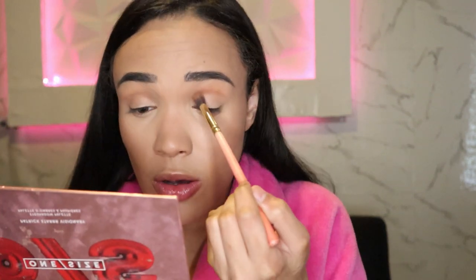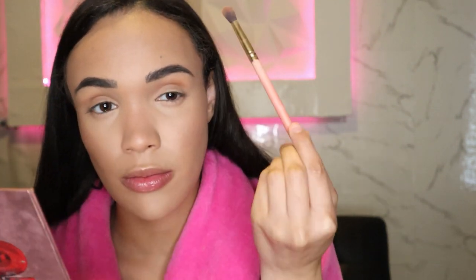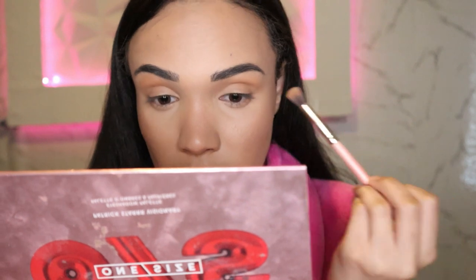I'm holding my brush all the way at the back of the base of it to get the most diffused kind of look. I don't want it to be harsh. Looks like I'm trying to build up a deep shade, just something really natural, and also kind of drag it onto the lid just a little bit, but not really, and do the same thing on the other eye.